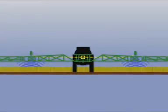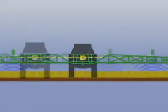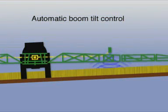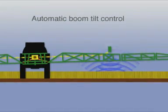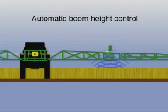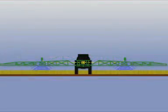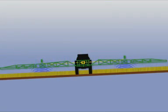The controller will compare the height difference 50 times per second and transforms the measuring signals into frequencies. This enables the controller to adjust the boom tilt only at frequencies below natural frequencies of the boom suspension. Only in this way, active boom tilt control will support the passive boom suspension, which compensates for unevenness in the field, instead of interfering with it and causing instability like with the bolted-on solutions from competition.